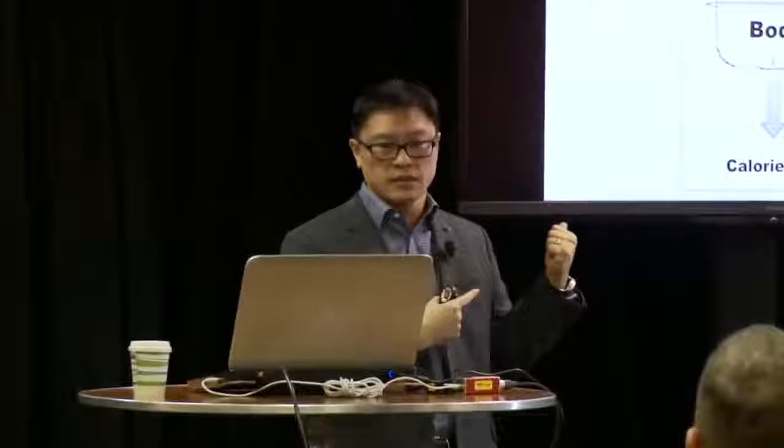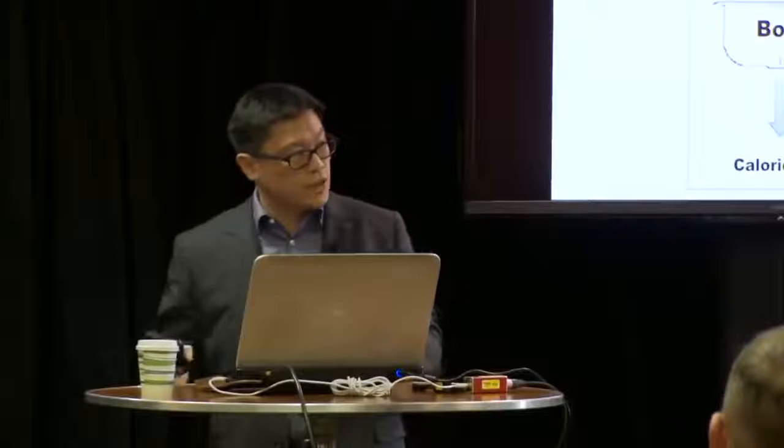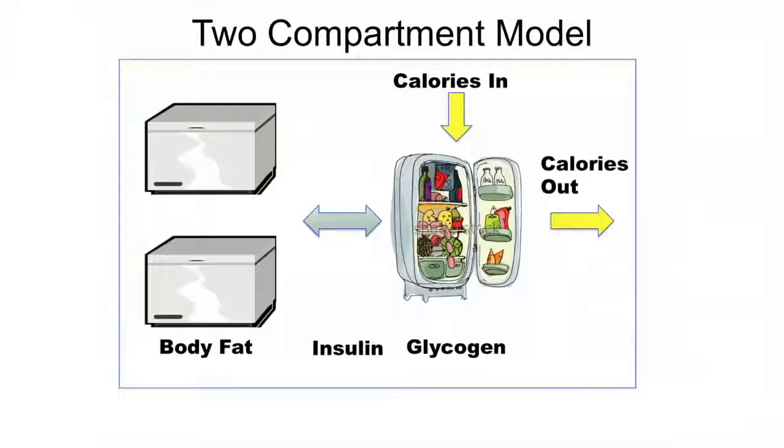You have two storage forms of energy. The refrigerator, though, has a limited capacity. So if you have too much stuff, you have no choice but to put it in your freezer. The body doesn't have some giant vat of calories, right? You can store sugar, you can store fat. There are two places in the body where you can store food. Your calories go into your fridge, and your calories go out from the fridge.